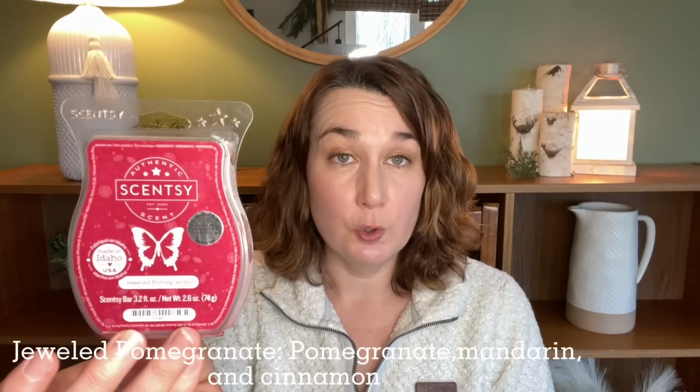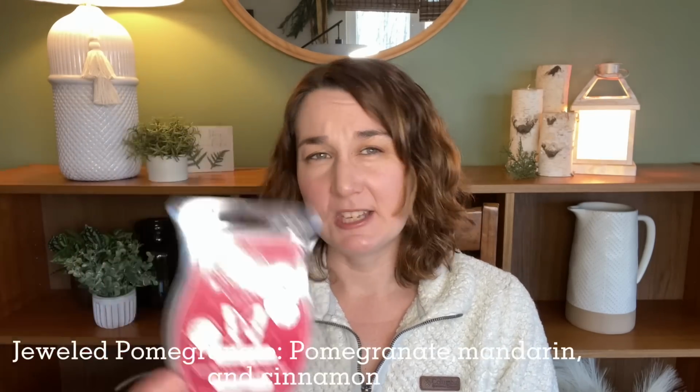Another one of those where I'm like, just get the clam done, is Jeweled Pomegranate. I probably melted this in the basement the same day I was doing the Cranberry Pecan upstairs and the Very Merry Cranberry. I think I was just doing fruity all over the house. Jeweled Pomegranate is very nice, but at best it's a medium throw.